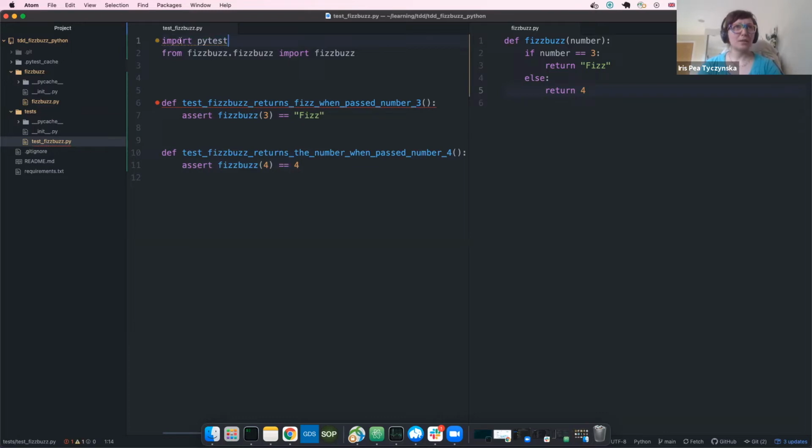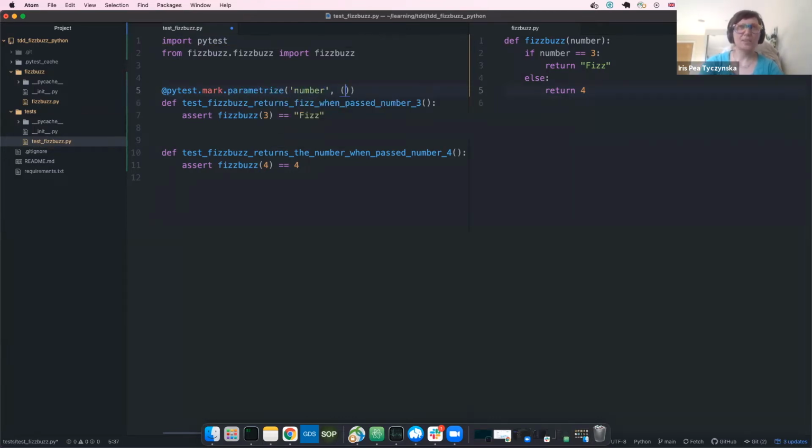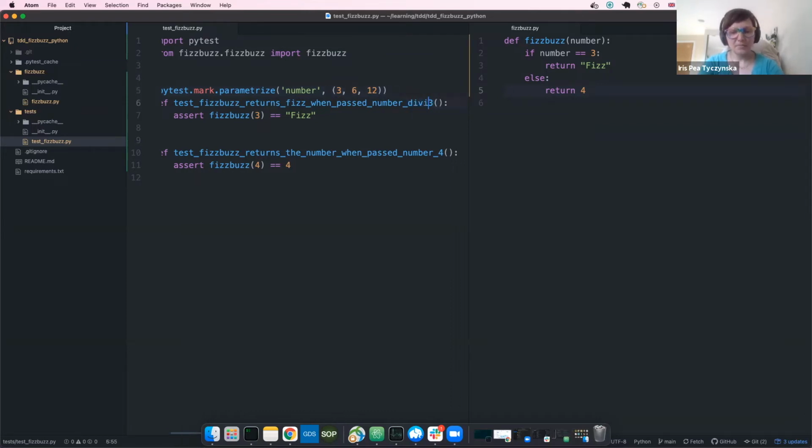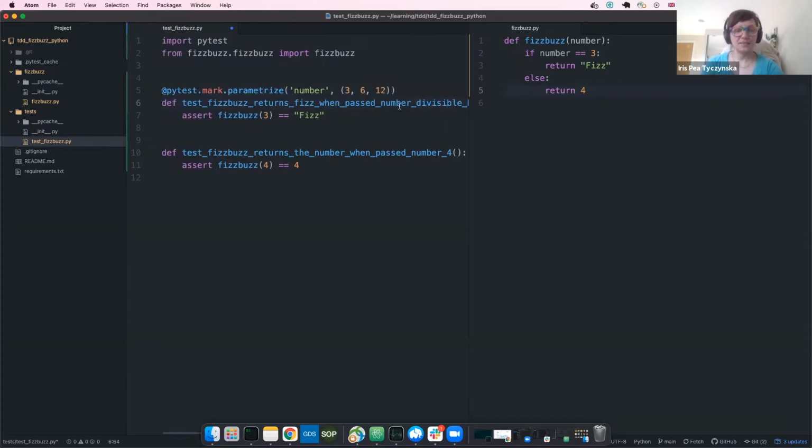I have to import the pytest library, and then I can write pytest.mark.parametrize, and then I can say that I want to have a number as an argument, and I want to pass it 3 and 6 and maybe even 12. And test Fizzbuzz returns Fizz when passed number divisible by 3. Yeah.